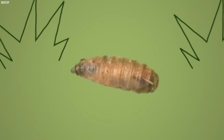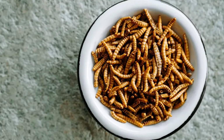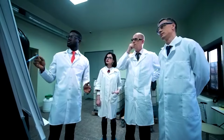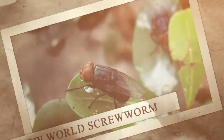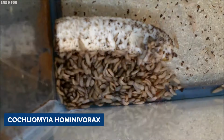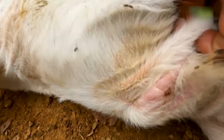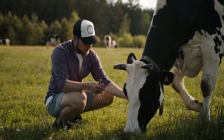But what is the deal with this worm, and why do we need to breed destructive worms to protect ourselves from the same destructive worms? Let's take a little science and history lesson, shall we? The New World screwworm, Cochliomyia hominivorax, a name known by few but feared by many, especially farmers who have watched their animals struggle helplessly at the mercy of these tiny menaces.